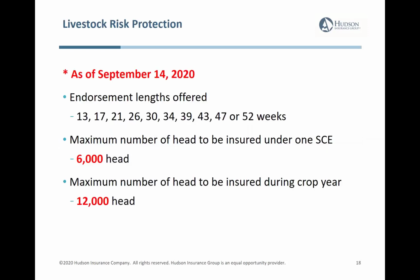Feeder cattle have the same head limits and endorsement lengths as the fed cattle. So anything from 3 months or 13 weeks to 26 weeks, 6 months, or as far out as a year, 52 weeks. And once again, this would be a separate head count from the fed cattle. We wouldn't count the 2 together. So for this one, you could do 6,000 feeders under 1 endorsement. And then for the effective crop year, you would get up to 12,000 head maximum.